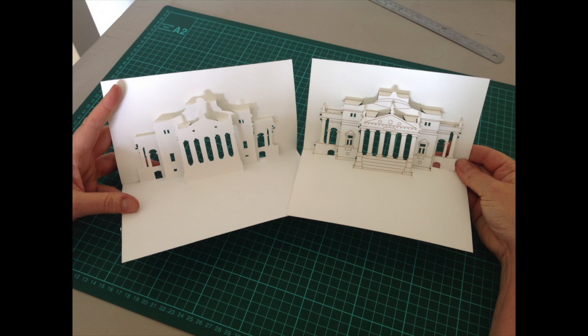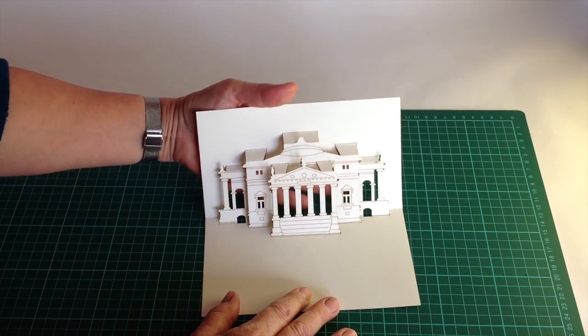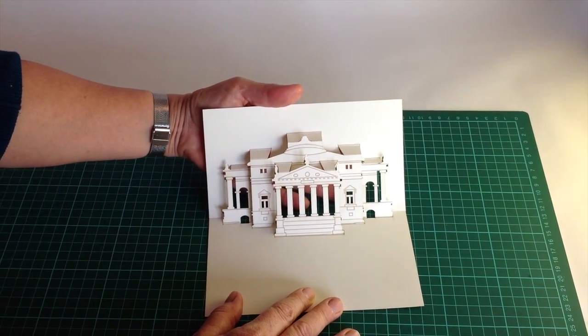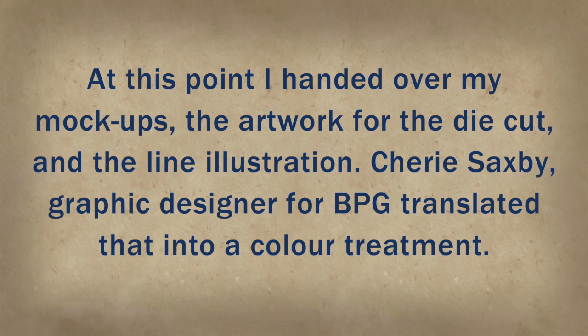I realized I needed line work to illustrate the details of the building. The laser test allowed us to check the dimensions exactly, and we worked with Mohawk Superfine as the stock. At this point, I handed over my mock-ups, the artwork, and the line illustration.